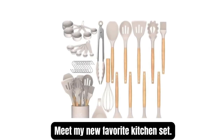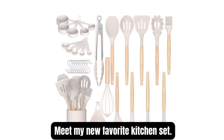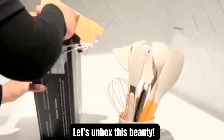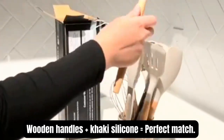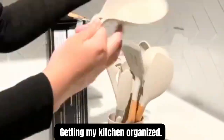Moving on to number 7, check out the gorgeous Umaite Chef 33-piece kitchen set. Meet my new favorite kitchen set that has absolutely everything you need. Let's unbox this beauty together. The combination of premium wooden handles and khaki silicone is a total perfect match. It is finally time for getting my kitchen organized with style.